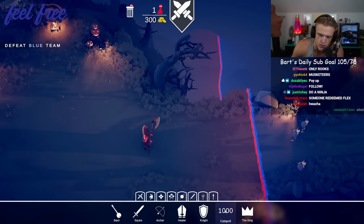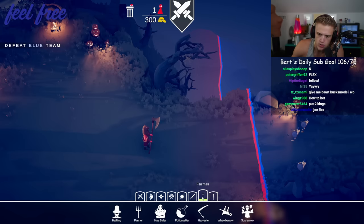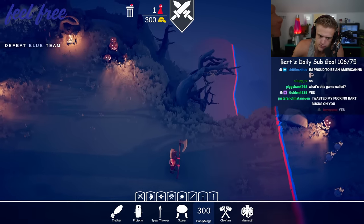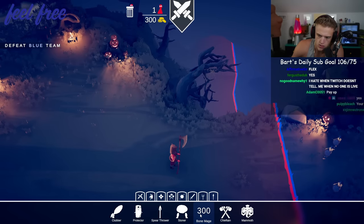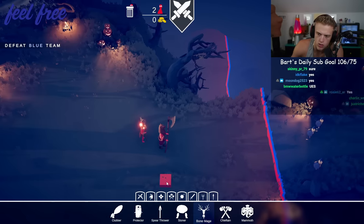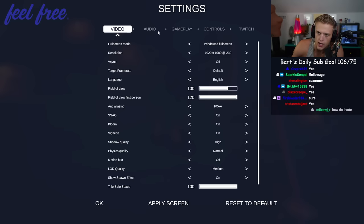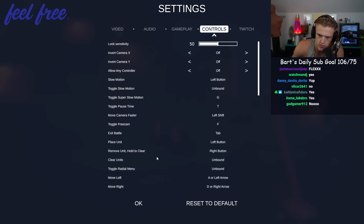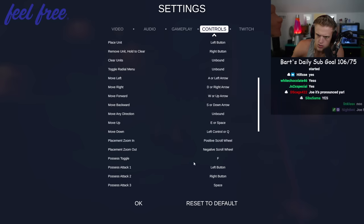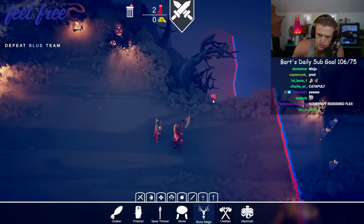And are we making the rule I'm allowed to take over them, yes or no? Am I allowed to possess the person and play them? I think, honestly, maybe a Bone Mage Jarl. Because even if they get scared, it still might go good. I also don't remember the Possess button. What one is the possess button, chat? Oh, possess toggle F. Okay.